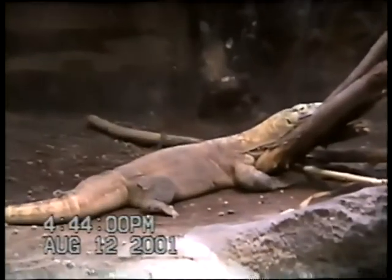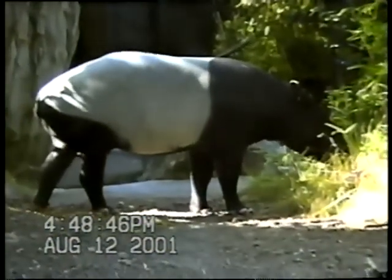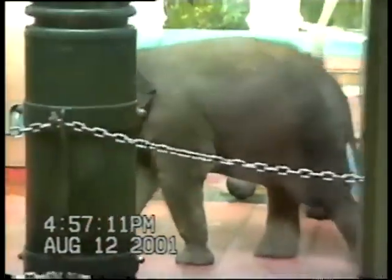Komodo dragon. Let's see the elephant. That's paper. There's Hansa. I bet you they don't grow that big until they're at least 2. Look at this big one.